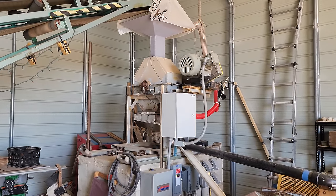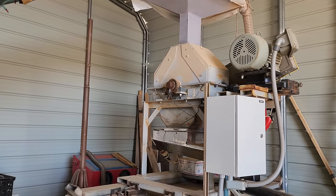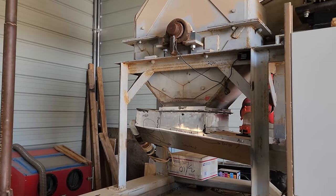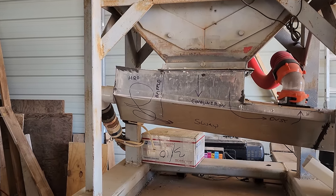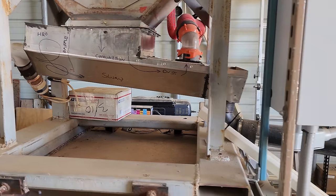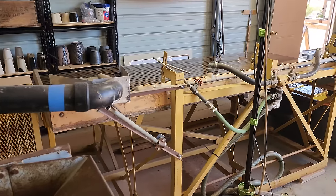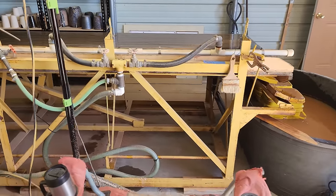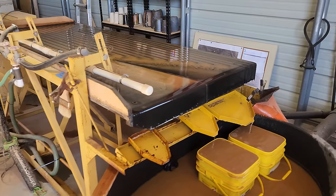This has plates, stationary plates, instead of swinging hammers like ours. It seems to do a good job for them. They run this dry, and then out the bottom comes the dry powder, and this is a mixing box that mixes the slurry, comes down this pipe to feed this, I think they said it was a Silver Springs shaking table. Kind of a cool little setup here.